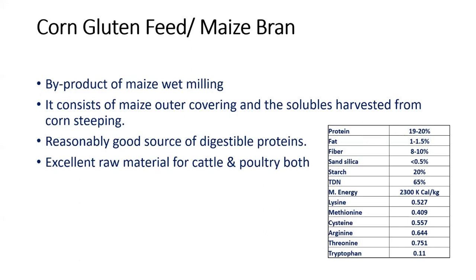Generally we use it when DRB cost is high and we require an alternate for DRB or some energy source, then we use this maize bran.